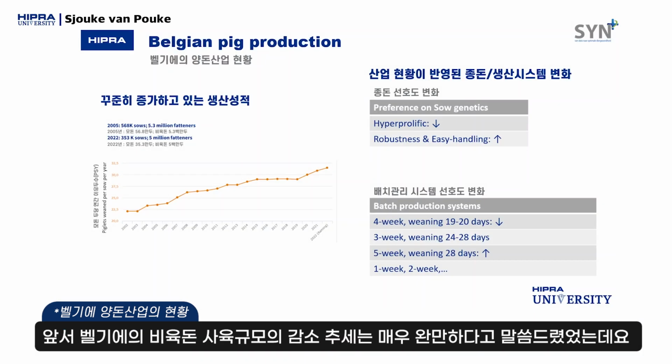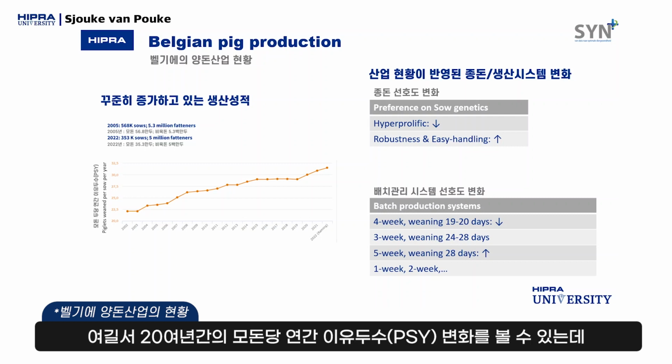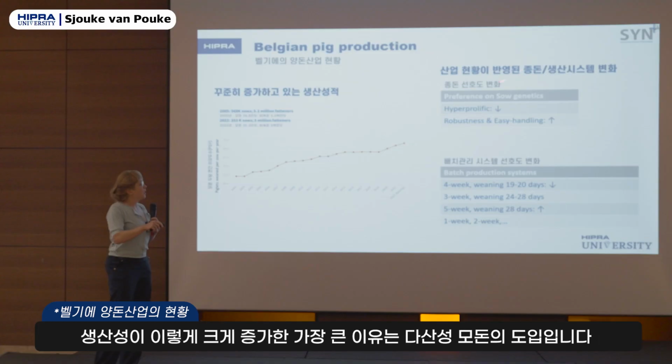When we look a little more in detail at why we have actually quite a limited drop in fatteners, it's explained by this graph. Here you see, over a period of about 20 years, the number of pigs weaned per sow. You can see that we have made quite a big step forward, weaning on average about 10 piglets more now than we were doing 20 years ago.